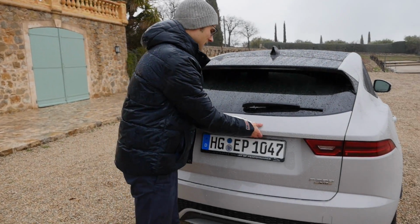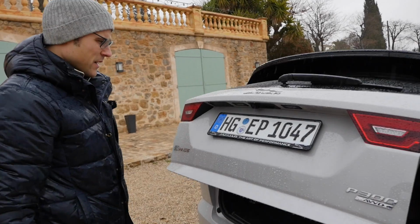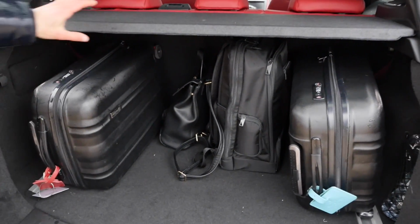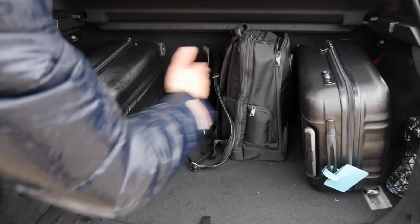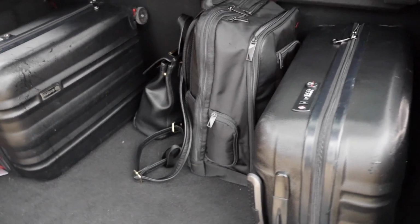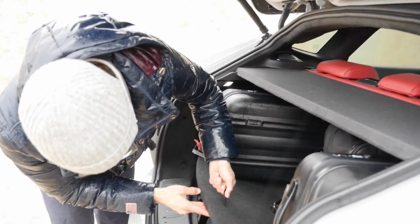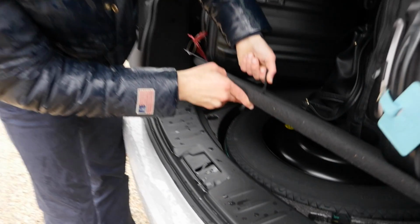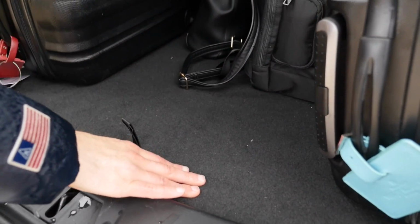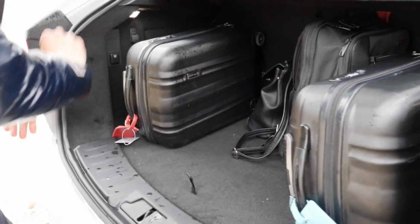Now to the trunk. Electric hatch. You can open it right there below the beautiful Jaguar logo. 560 liters, and we've left the luggage here that you can see how big it really is. This small cover is sometimes a little bit annoying, also a little cheap build quality there. There's a replacement tire below that one here. Some really appreciate having that. It's not the squarest dimension in this area.